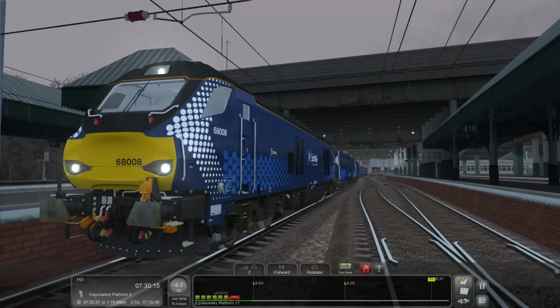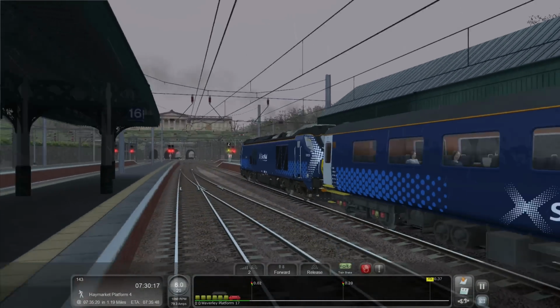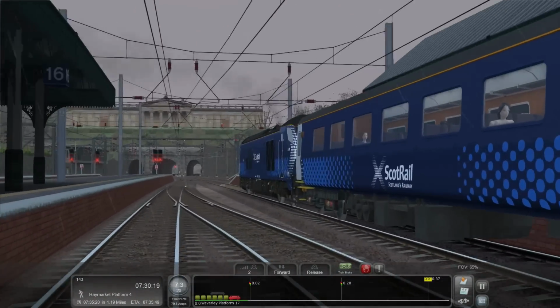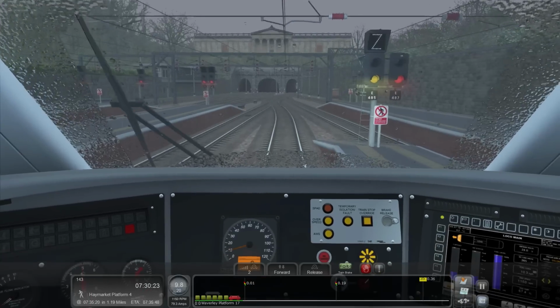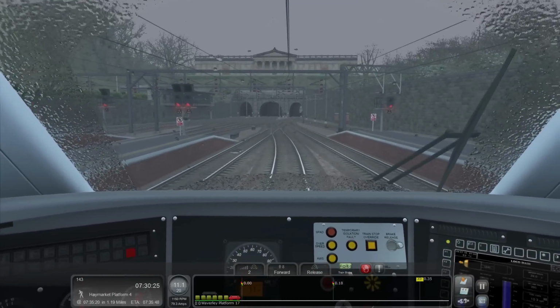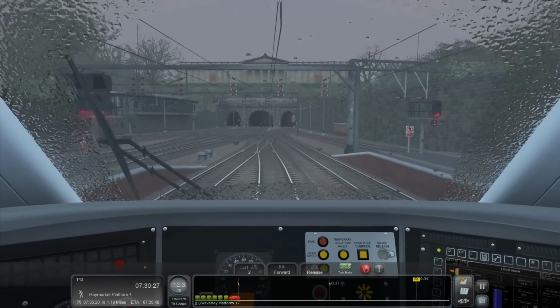Authentic sounds as well, which is very nice. And beautiful Mark II coaches in ScotRail livery. Never been to Scotland. I really should, because I want to be behind a ScotRail 68. And I just want to be on their network. It's very nice countryside as well.